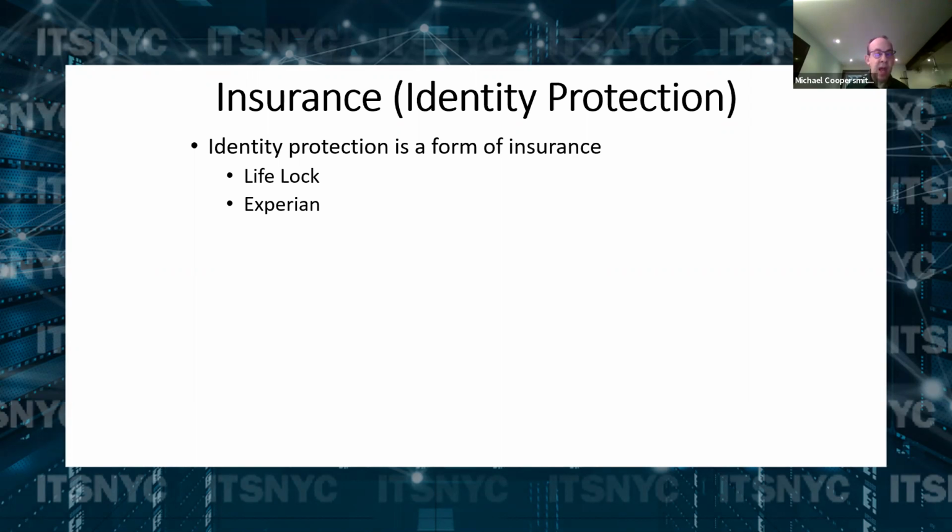So I'm not endorsing these. These are two that I use myself. LifeLock is great. They have a whole program. If you go into some of their other stuff, they have some additional security products for home where they'll include antivirus and they'll include other identity protection and even include a VPN solution for you. Experian is much more on the credit side, and I have been a customer of Experian for a long time.